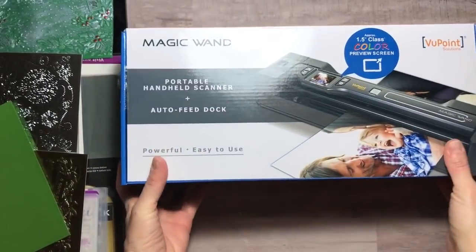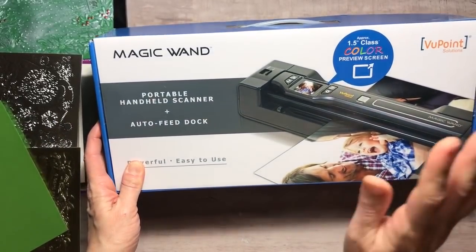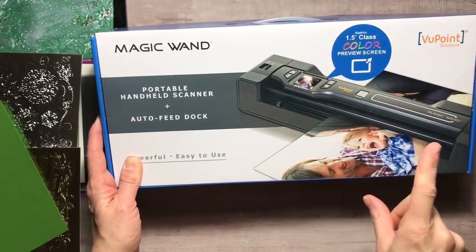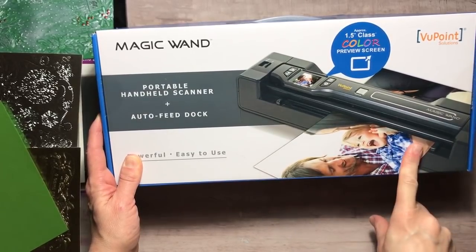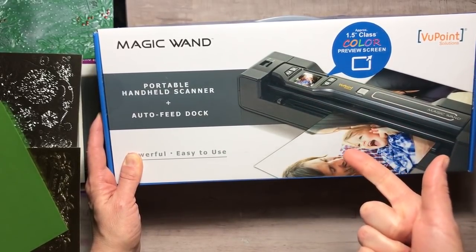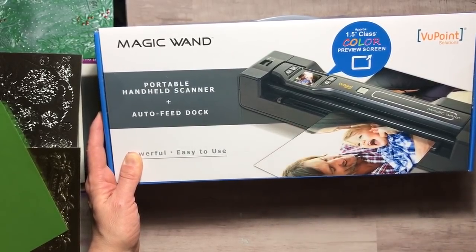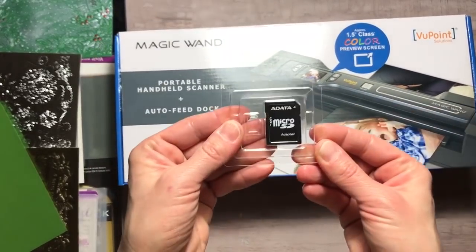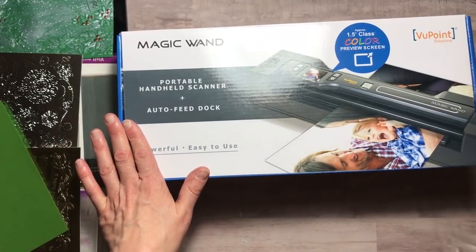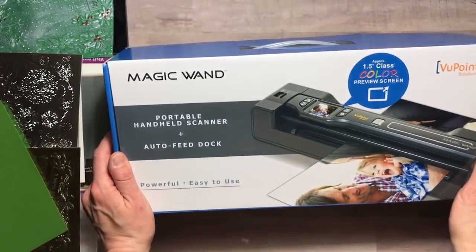The next thing I purchased was this magic wand. This is awesome and I recommend it. It is a portable handheld scanner and auto feed dock. I got both of these products, the scanner and the docking station, for $99. Normally, the docking station alone is $99. Excellent deal. It comes with a micro SD card of 8 gigabytes, and I have not found that 8 gigabytes is too little, just so that you know that. It has been perfectly great just with 8 gigabytes.